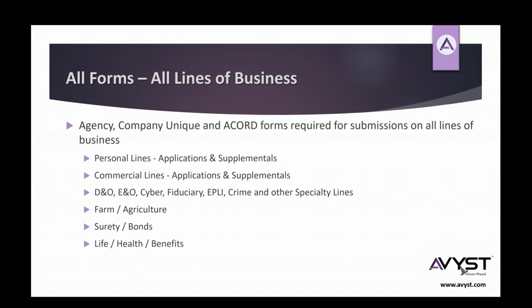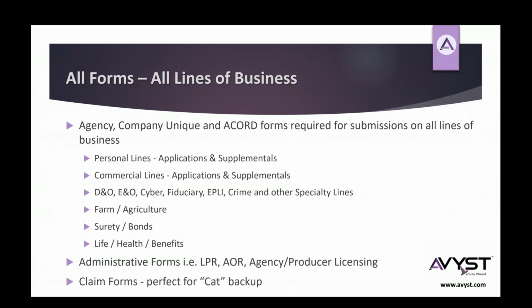Now, from an administrative perspective, you can also provide access to support personnel in your office for things like broker of record letters, loss policy releases, those agency and producer appointment forms. All of those forms are in the tool.